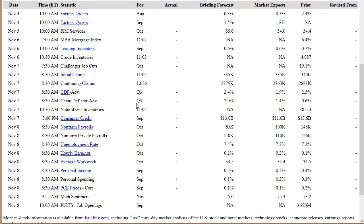By the way, don't forget we do have the time change this weekend here in the U.S., so everything gets pushed. People will be a little more awake when they come into work, hopefully.